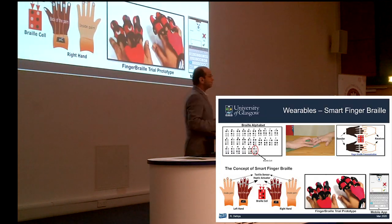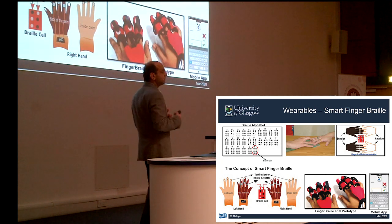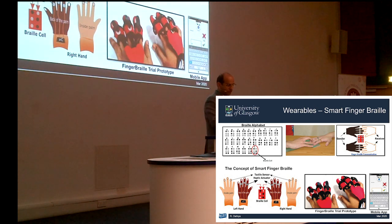So it can be extended in many ways. So this is an example here. That's the communication. This is the Braille alphabet. That's the implemented glove system, which allows this type of communication. We have tested these devices with about 20 subjects, and results were quite encouraging. We are further improving this technology so that it can be used in daily life.